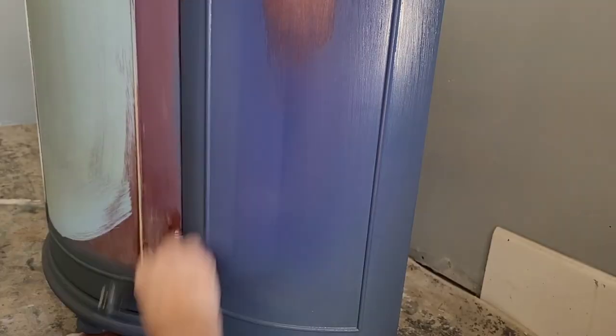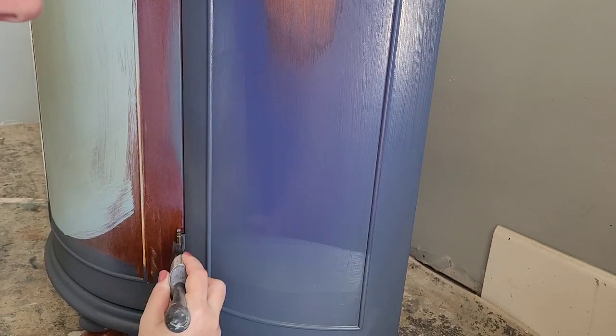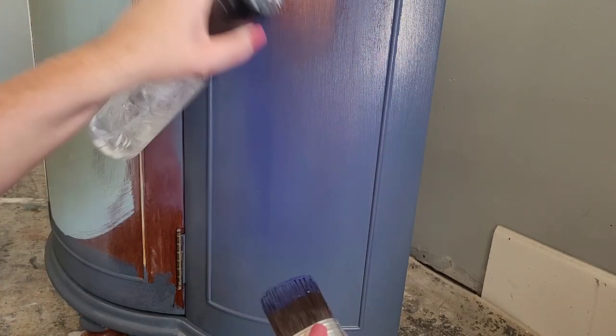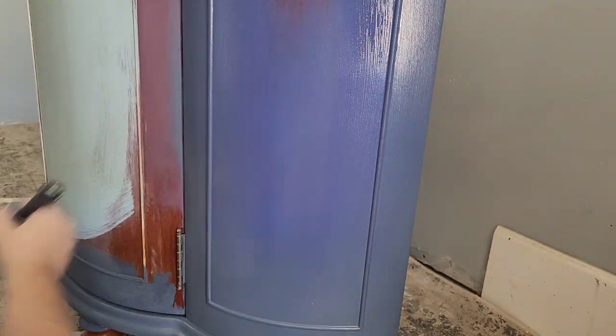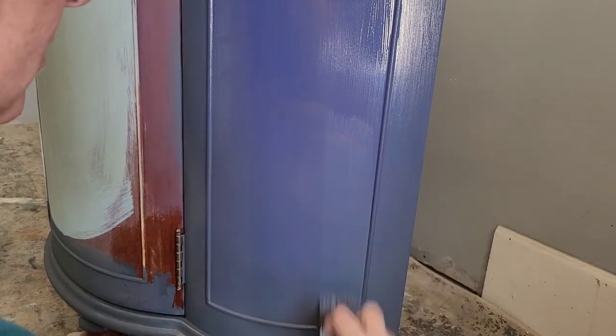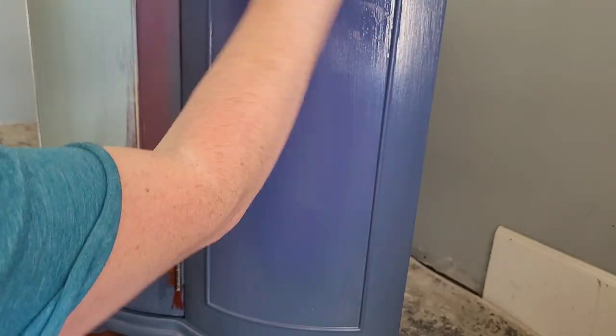Once I had this piece scuff sanded, I felt like it was ready for some paint. I'm not gonna put primer on this one. The Daydream Apothecary paint that I'm using is going to stick well to the scuff sanded surface. Ignore the colors that I already had on this piece. I used it on a live and I was just showing some sample colors, but they're not gonna be part of my overall finish.